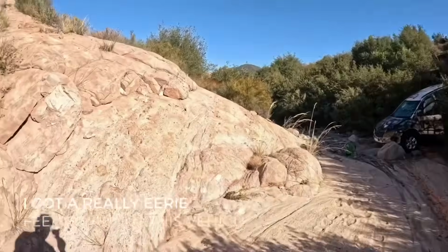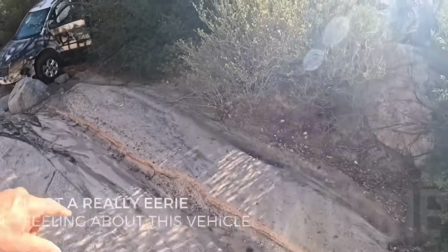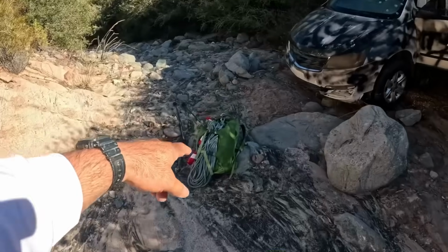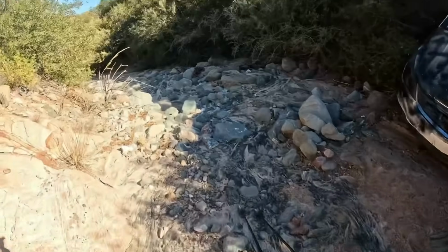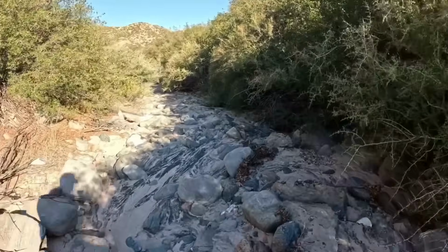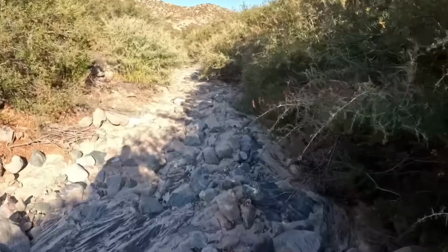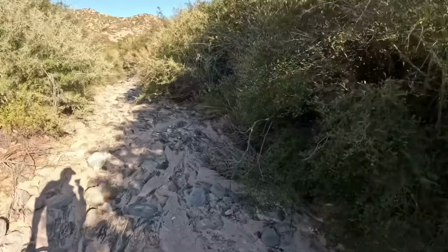Wonder how far you could hike along this river, because it's not flowing right now. But now that winter's coming, it's going to be flowing. Look at all this rope I brought just in case. Let's look down here, see what's down here. Imagine the things you would find if you just hiked and hiked and hiked.